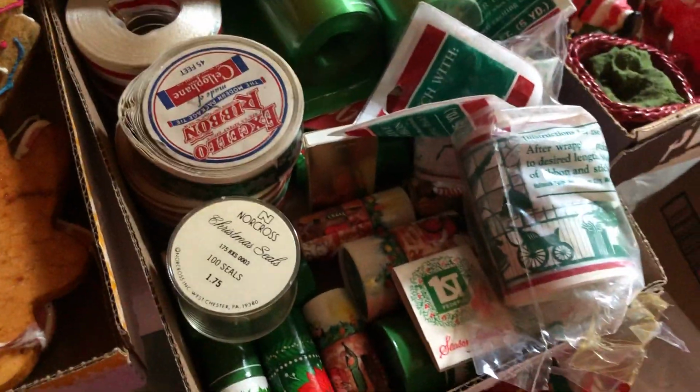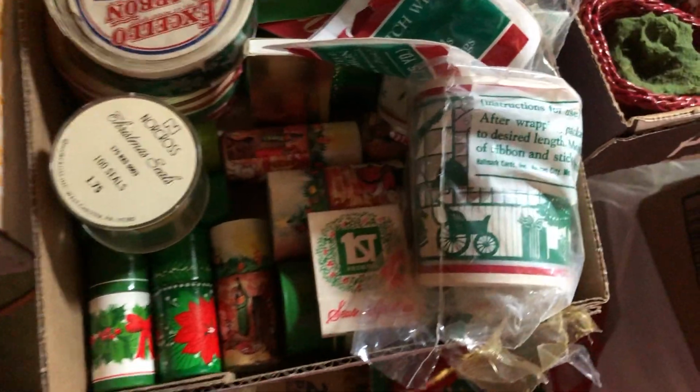Again, this is just kind of my rough sort. I still have a crap load more to sort tomorrow. But I'm about to go get a beer and a burger from next door.